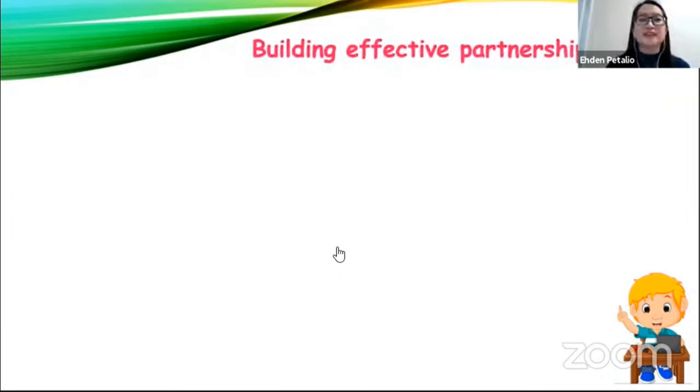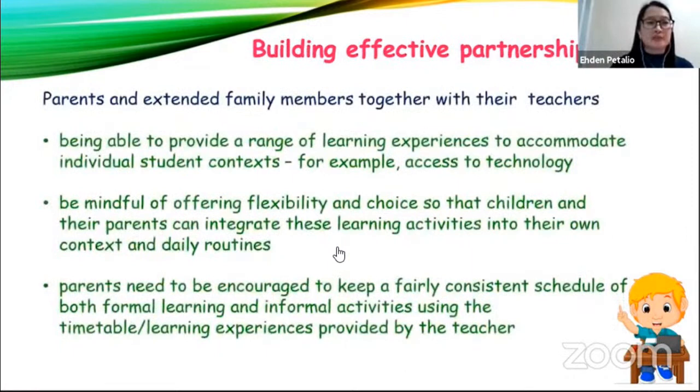Also, we have to build effective partnerships. Sinabi ko na yan kanina, right? So we have to extend our collaborations with parents and other family members kasi some parents are working. So in this case, we were being able to provide a range of learning experiences to accommodate individual student contexts. Be mindful of offering flexibility and choice so that children and their parents can integrate these learning activities into their own context and daily routines.